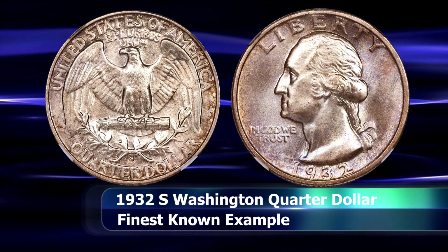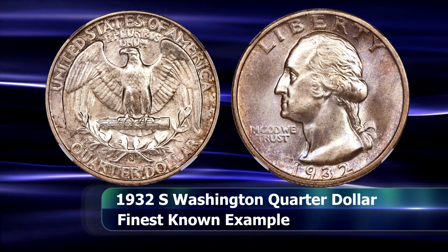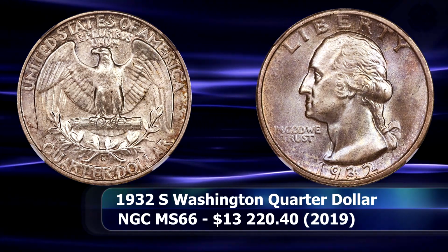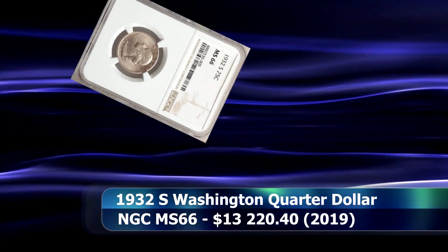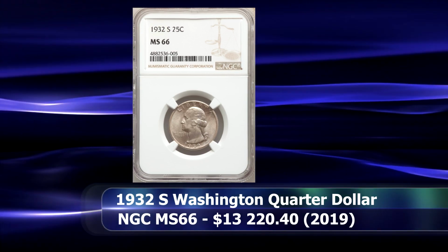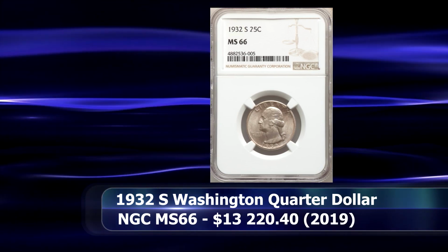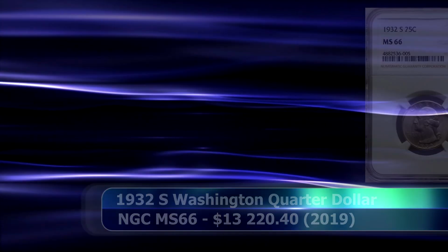It is not very often that you get to see this issue in a true gem grade, as this coin is. The top grade of MS-66 from NGC means that there are simply none finer known, and this ensured that this beautiful coin sold for $13,220.